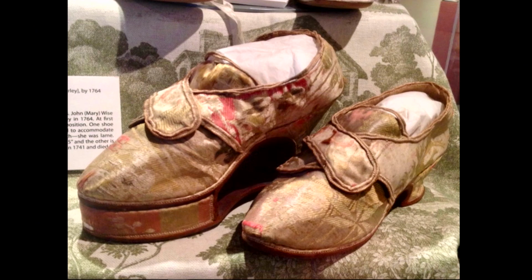hear of. And her name was Mary Wise Farley. And she was married about 5 years after Martha Washington. And these shoes are housed at the Ipswich Museum in Ipswich, Massachusetts. Right away from looking at them, you can see that there's something different, can't you? They're a rare surviving example of how one woman addressed her disability and can be found in her pair of shoes. Her shoes reveal that she was lame.